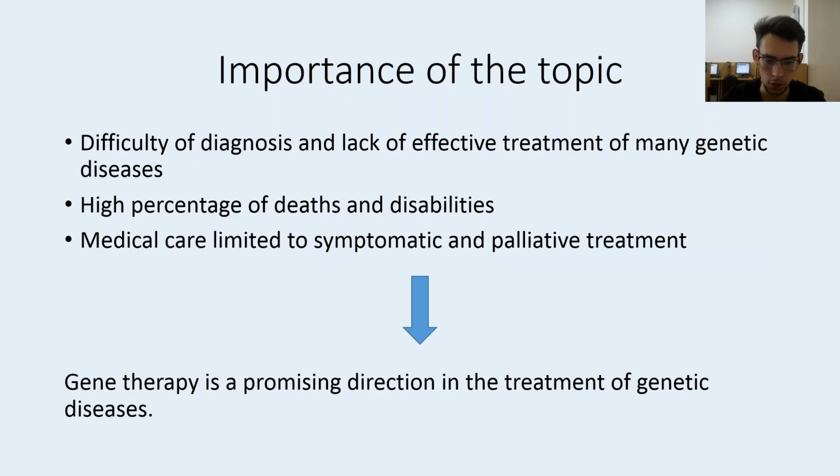In this talk, we'd like to present the review on the use of gene therapy drugs for some monogenic human diseases. We'll start with some information on the types of gene therapy drugs and then focus on one medical condition for the treatment of which a gene therapy drug can be used.